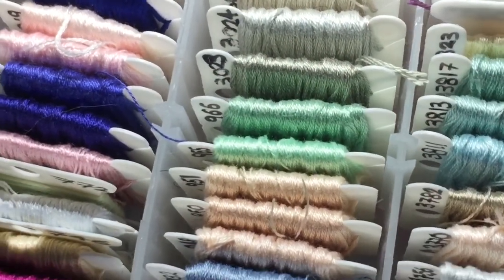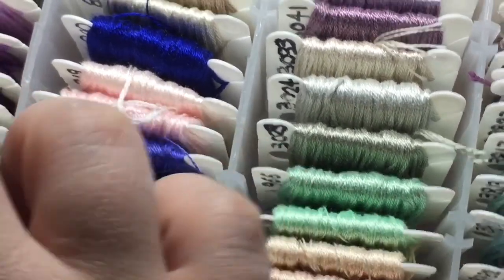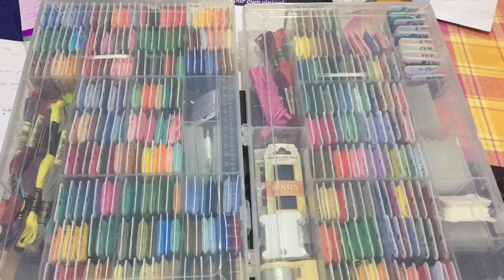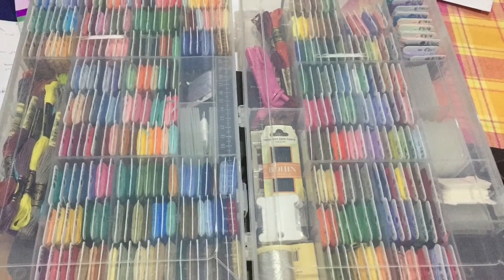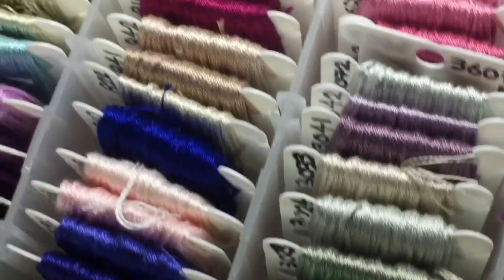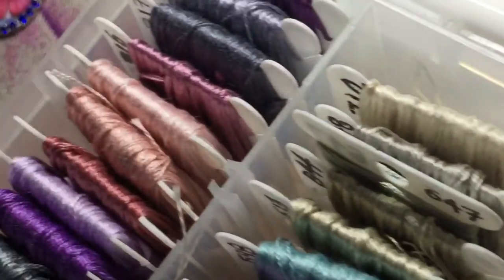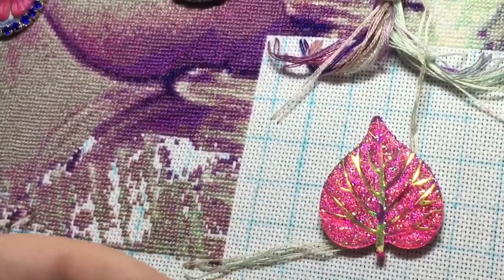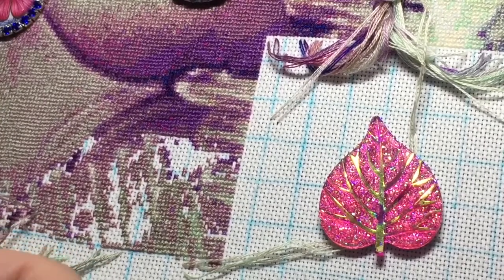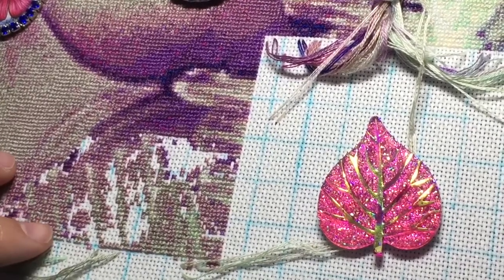So I have the full set in another container in my room, which I'll insert a photo of, because I have two containers because they don't fit into one. But when I'm working on a project, I just use the plastic bobbins, and I've just written the number on them myself. At the top here, I've got my needles, I've got my metallic floss. Let's see if I can do this without you getting hit in the face again, because we had a very wobbly incident then, which I will edit out.